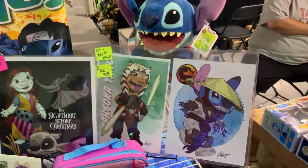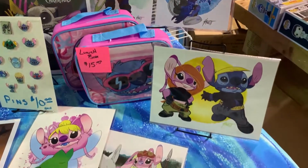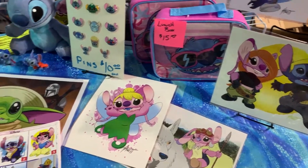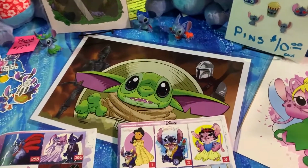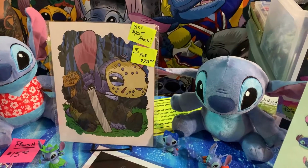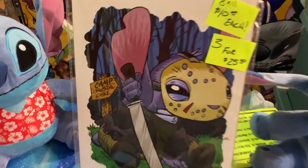It is slightly toasty in here, though. That's the one downside. It's hot in here. Some pretty cool Stitch artwork here. Somebody likes Stitch. Oh, and Grogu too. That's probably my favorite. Stitch is Jason Voorhees. It even says Camp Crystal Lake right there.